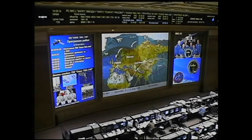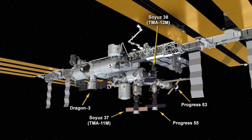So just a little under 6 minutes now from that undocking command. Again, about 2 minutes after the command is given, the Soyuz TMA-11M will detach. You can see the current station configuration here. The Soyuz, which will be departing tonight, is currently attached to the Rassvet module on the Earth-facing side of the Zarya module on board the International Space Station. It's kind of in the lower middle part of your screen.